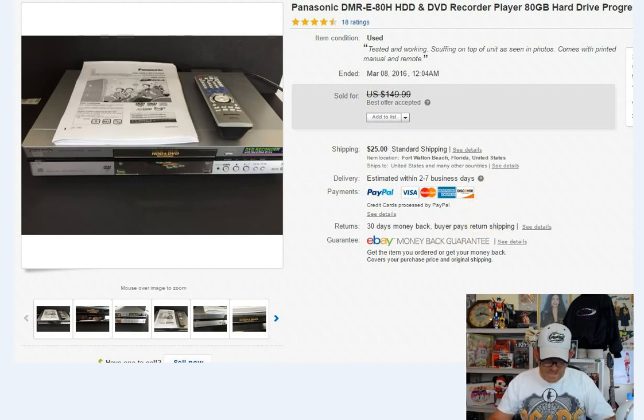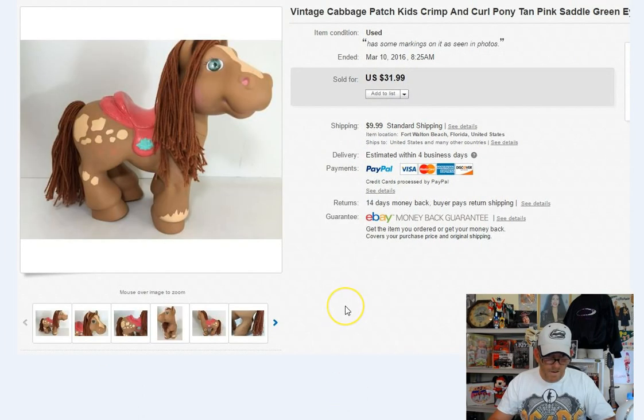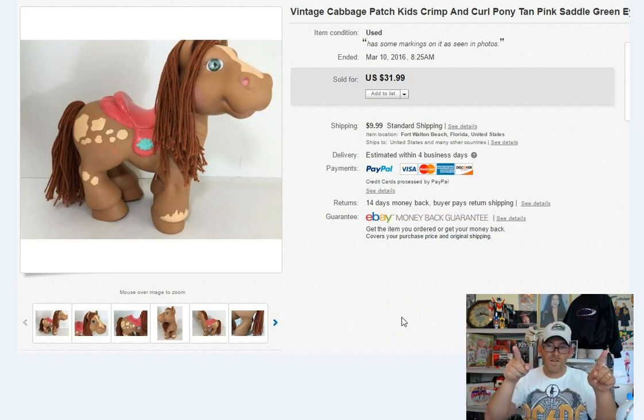Let's see. This thing was $2 at a little thrift shop, and I wasn't sure about it, but I looked it up because it was a Cabbage Patch, and I was really, really surprised at how much these things sell for. This thing's only about this tall, about this big, and it sold for $41.98 shipped. I was really surprised. So I'm like, yeah, I'll pick that up.